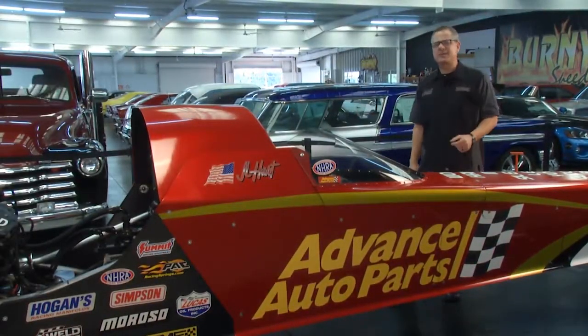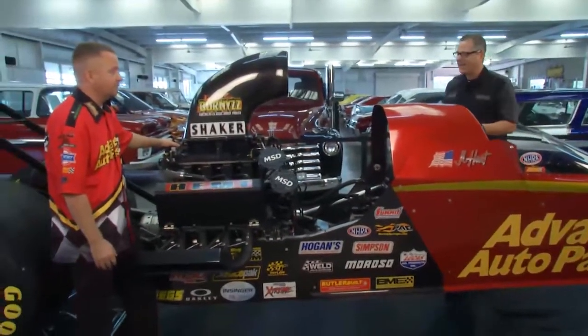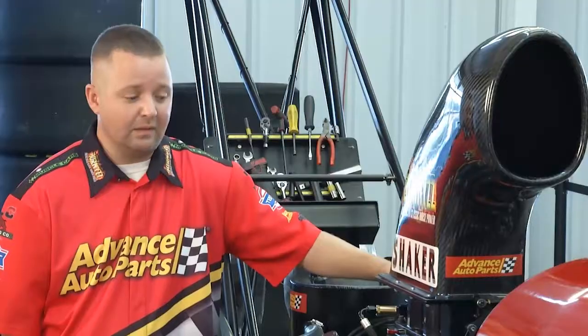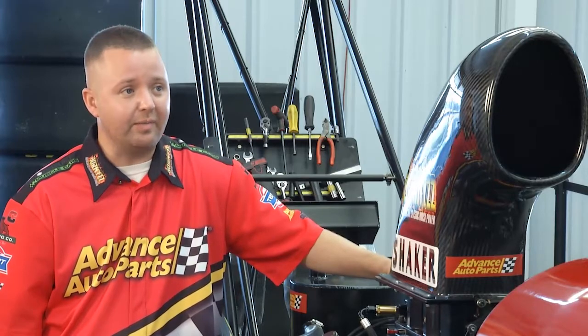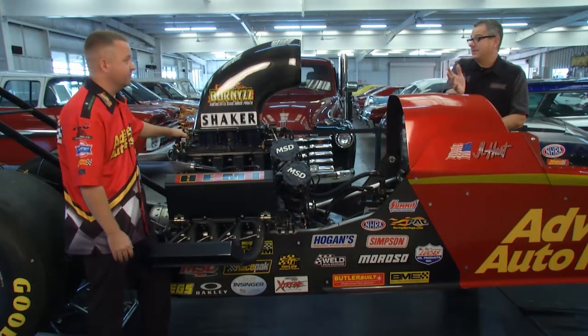Well, today's performance playbook is all about the cooling system, or in this case, lack of one. Josh, you don't even have a cooling system on this car. How do you maintain engine temperatures? We don't. Essentially, as soon as we start the engine, we've initiated a meltdown process. Well, how do you keep it from melting down? How do you minimize the temperatures?